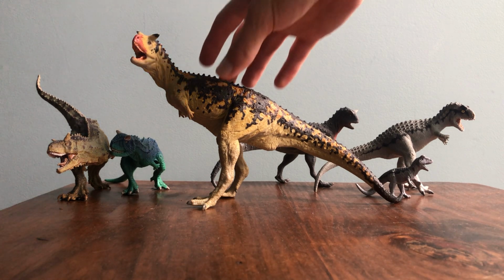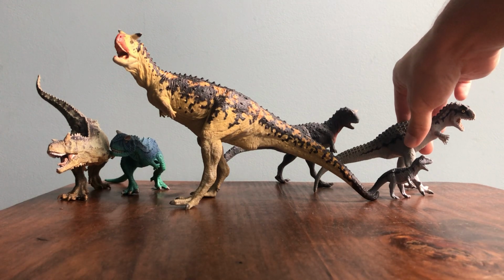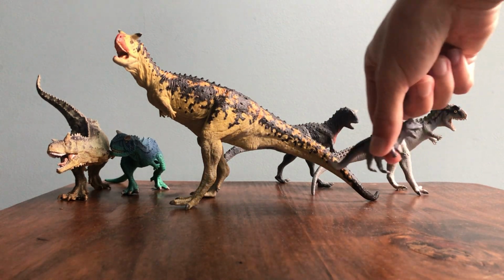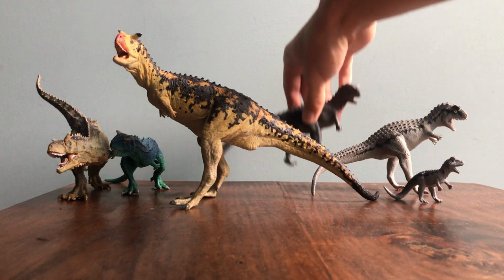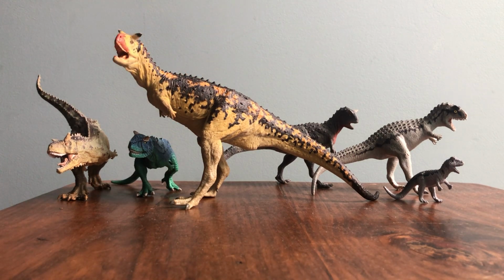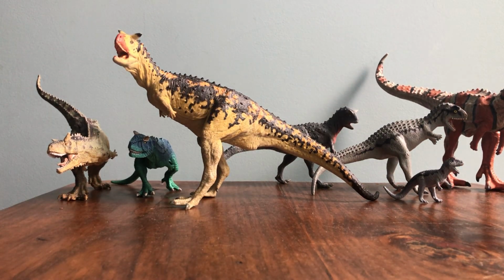So obviously this is the Safari Ltd Carnegie Collection Carnotaurus, the more recent one that came out around 2010-ish. The old Safari Ltd Carnegie Collection Carnotaurus, the Safari Ltd Toob Carnotaurus, Pterobibitat Carnotaurus, Schleich smaller series Carnotaurus, the Papo Carnotaurus, the Schleich Majungasaurus, the Safari Ltd Carnegie Collection Giganotosaurus.